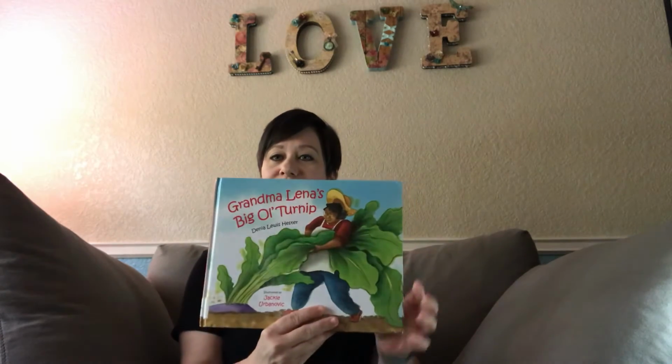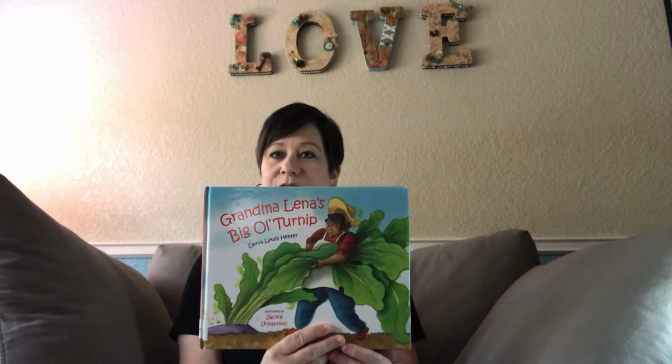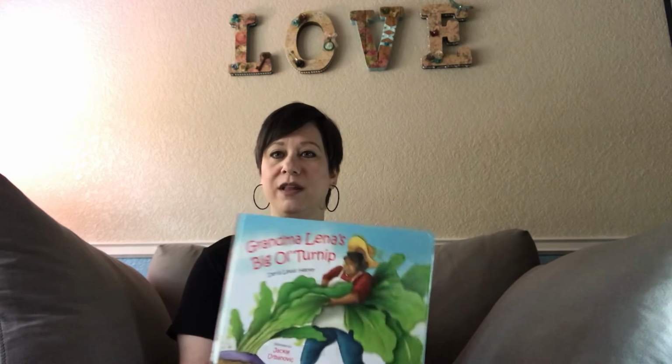So I chose a book about a plant that's growing in someone's garden. This is a book about a turnip, and it is from a Russian folk tale. And the name of my book is Grandma Lena's Big Old Turnip. It was written by Denia Hester and illustrated by Jackie Urbanovic. So let's get started on Grandma Lena's Big Old Turnip.